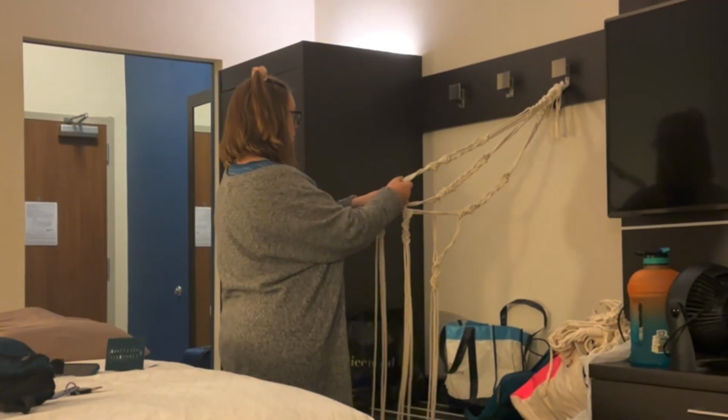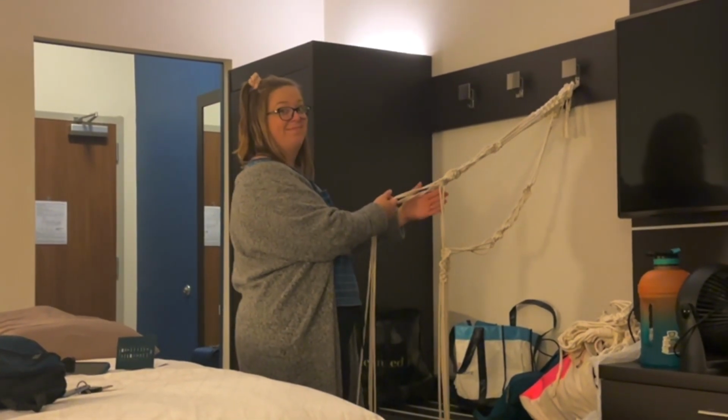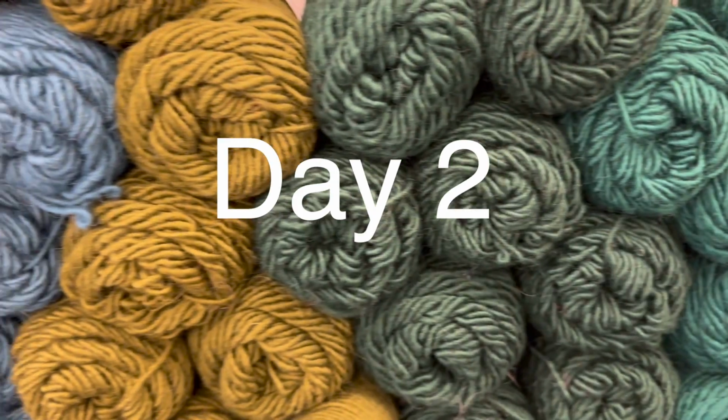Bailey's setting up to get her macrame plant hanger going, and there's this perfect hook on the wall of our hotel, so she's attached it to that.